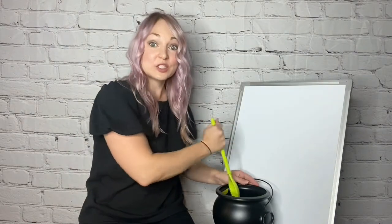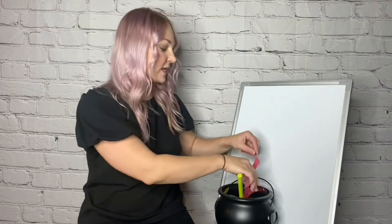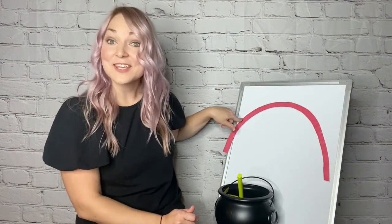All right, so the very first thing we're going to put into our pot is this. What is this, my friends? And what color is it? That's right. All right, here we go. Take the apple, A for apple, put it in the pot. Stir it, stir it, stir it a lot. Take it out now. What will it be? The prettiest red you ever did see.